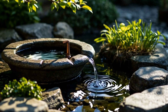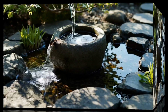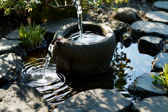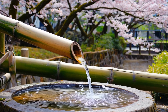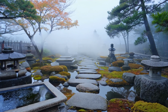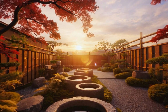Let's take a look at the Tsukubai and water basins, known as ritual and function in the Japanese garden design. Not all water elements in Japanese gardens are large or dramatic. Some of the most meaningful are the smallest, stone water basins that combine ritual significance with everyday function. The Tsukubai, literally place to crouch down, emerged during the Muromachi period, 1336 to 1573, as tea ceremony gardens gained popularity. Originally designed for ritual purification before entering a tea house, these elegant stone basins have become iconic elements in both traditional and contemporary Japanese gardens.